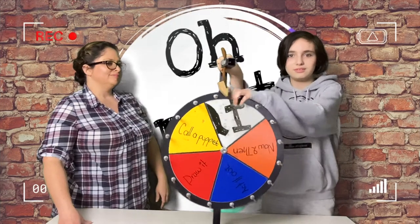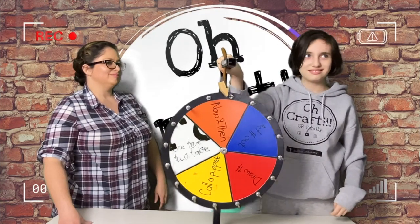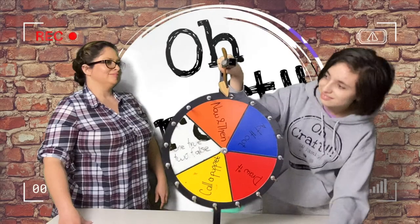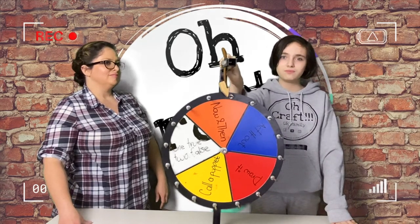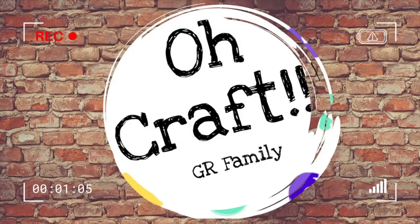Spin the wheel, Lorraine! Now and then. We're going to take an object out of our box and show you what it looked like back then and what it looks like now. The person spinning the wheel has to read the information card that was with the object.